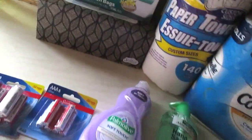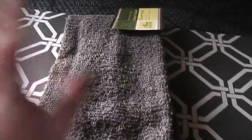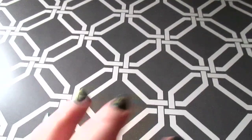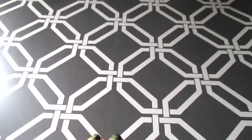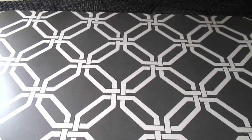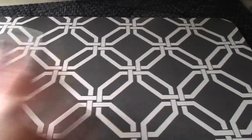Now on to the fun stuff. So real quick, I want to share these items with you too. I just got a gray hand towel for my bathroom. I got one of these table placemats in this design. It's gray and white. How crazy that all this stuff's gray. But this is to set my dog food and water bowls on top of. And so I got that.